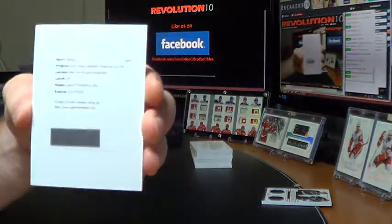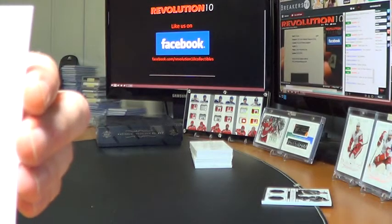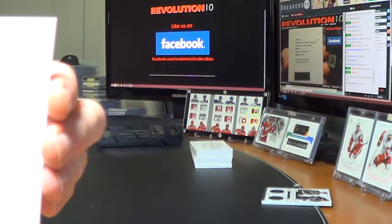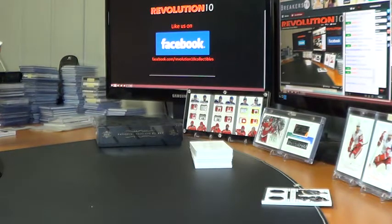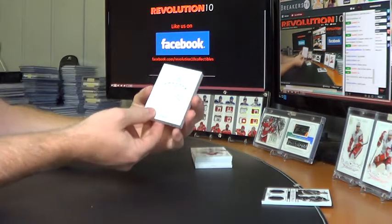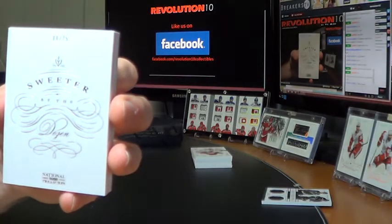For the Montreal Canadiens, we have a past, present, autographed card number 10, Carey Price, Patrick Roy. Very nice. For Montreal. Our booklet is numbered to 25, A Sweater by the Dozen, 9 of 25.